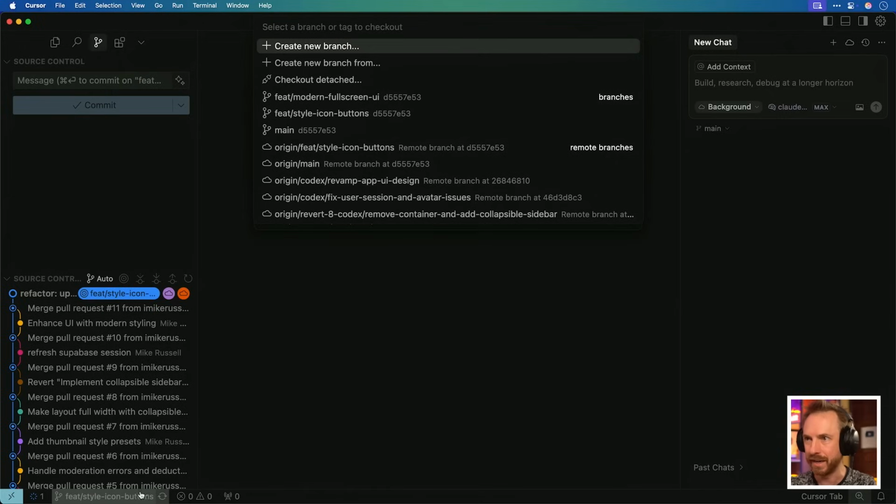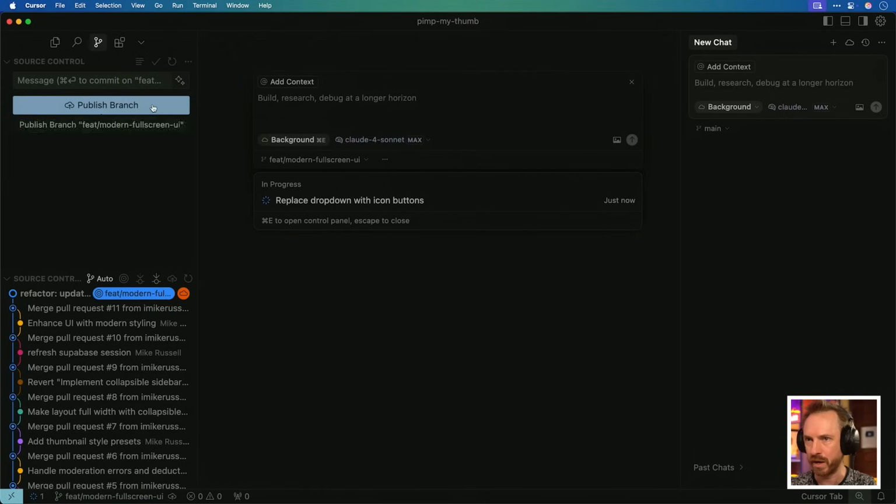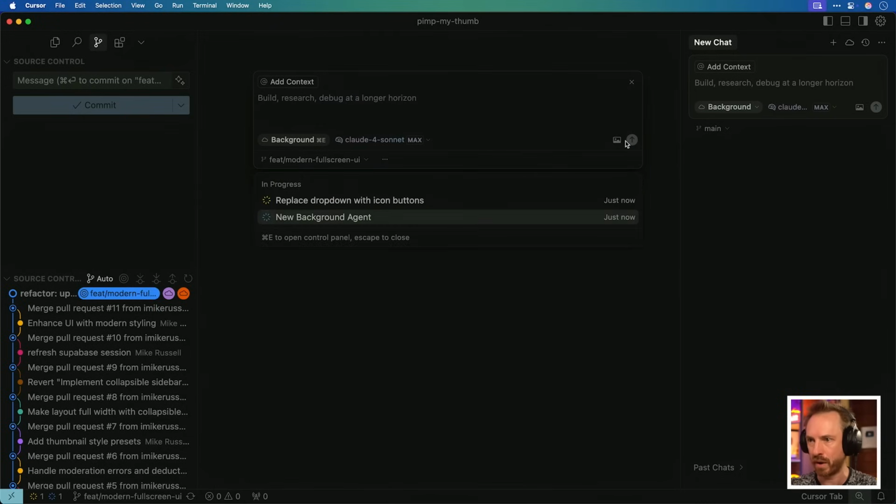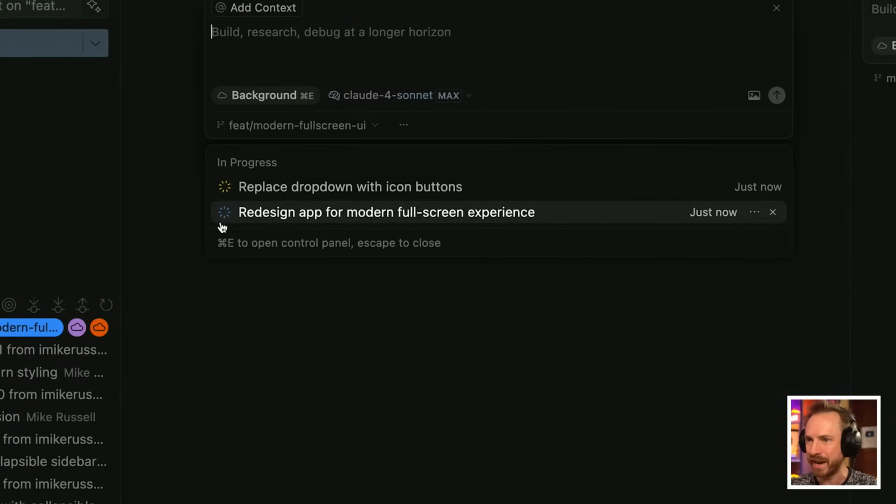So let's go ahead and switch over to the modern full screen UI, publish that branch too, and we'll give it another quick prompt while this agent is working away in the background. And I'm asking it to refresh my app for a more modern, intuitive design that fills the whole screen. Let's run that one, and you'll see now this agent is running currently, and this one is waiting for the VM to start.